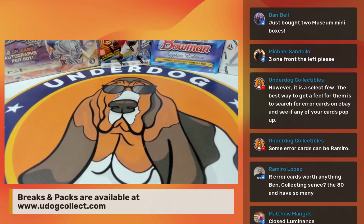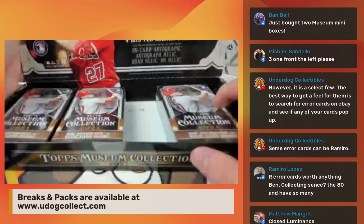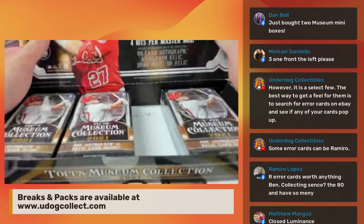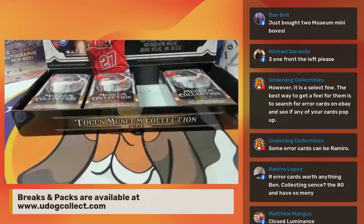Thank you. All right, guys. Now we're going to be taking a break from the breaks here and move to a personal box break. Dan Bell just bought 2 of the remaining 3 mini boxes here out of this museum collection. So Dan, I'm going to let you call your shot on which 2 mini boxes you want, and we'll open those 2 for you right here, right now. Dan, if you're still in the chat, just let me know.